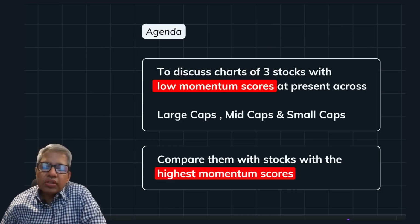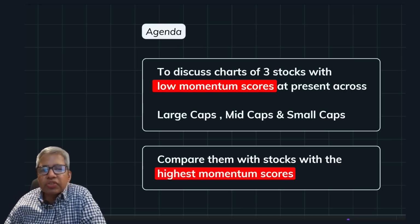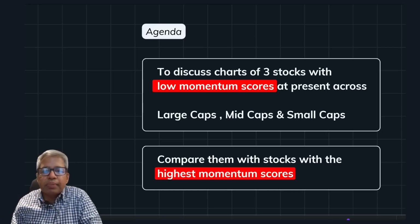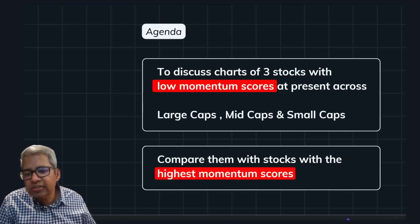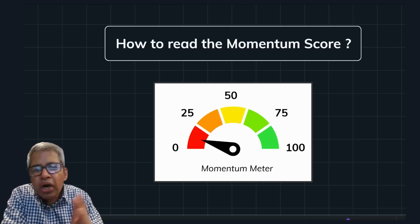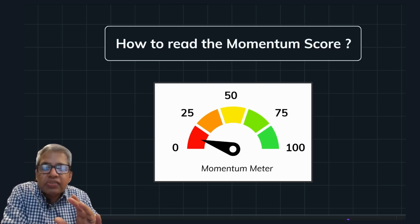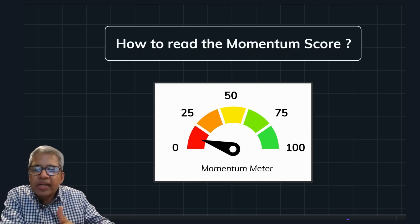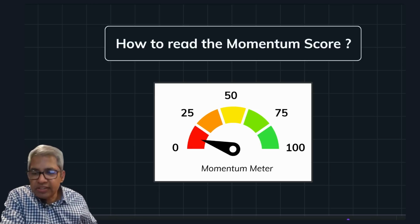So the agenda here in these weekly videos is to discuss stock charts of three stocks with low momentum scores in the three different categories of large cap, mid cap, and small caps, and compare them with stocks with the highest momentum scores in those categories. Essentially, also how to read the momentum score: it's a score between 0 to 100. So let's say if we are looking at Nifty 50 stocks, the 50 stocks are ranked as per a proprietary method from 0 to 100, 100 being the strongest, 0 being the weakest, and this is basis price trends.